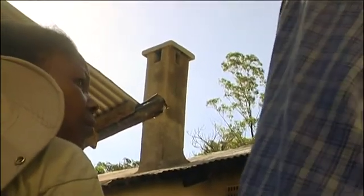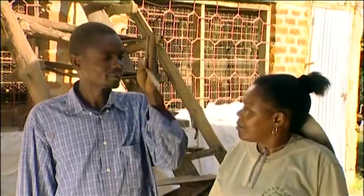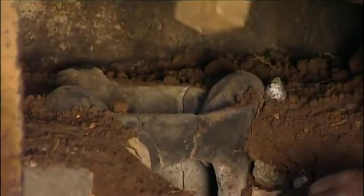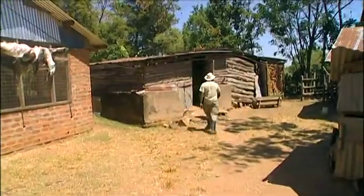No, we still have to move the jiko inside to the center so that the smoke can get straight to the hole. Okay, so that it goes right straight out. Yes. And it doesn't come back to the kitchen. No, it won't. Oh, that's very nice. The ladies will really love this. Okay, yes. Well, the builders get to work on moving the jiko, which means the smoke goes up the chimney and not into the kitchen.